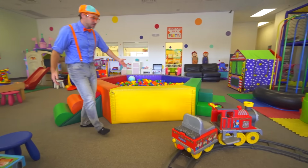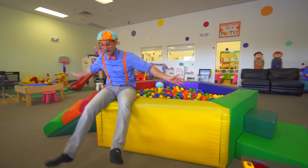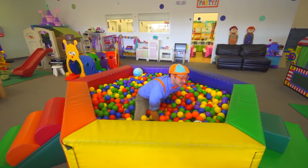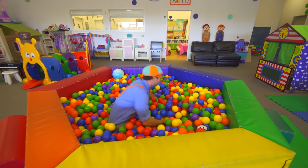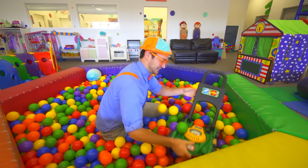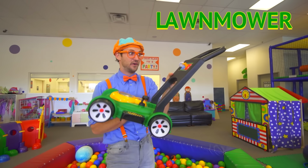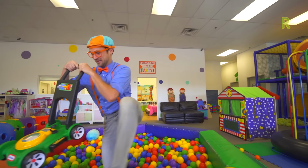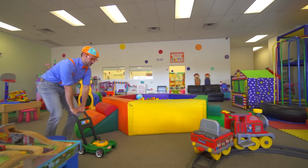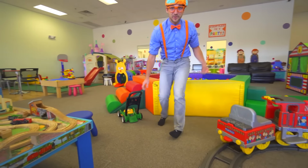Ooh! Look at this! It's a colorful ball pit! Whoa! Many colorful balls! Whoa! What's this in here? Oh, wow! This is a green lawnmower. I think we should mow the lawn. Let's see what else there is in here.